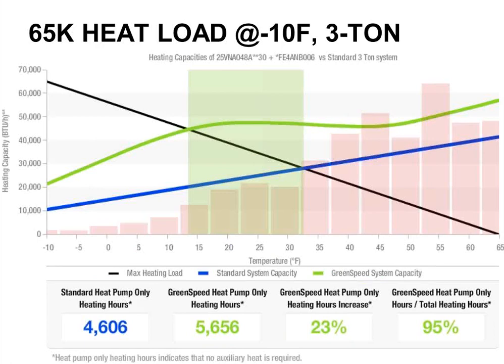We actually have a tool, an app that we use to show people this, and that's what this app is right here. So this is showing you outside air temperatures along the bottom from -10 to 65, capacity up the left-hand side for this particular model heat pump with this particular fan coil that they chose in this example versus a regular 3-ton heat pump system. So the blue line is the regular 3-ton heat pump. This green line happens to be that 4-ton heat pump paired with that specific indoor fan coil. So that one doesn't have that same weird dip like the furnace one I showed you a minute ago, but it does kind of have a flat plateau.